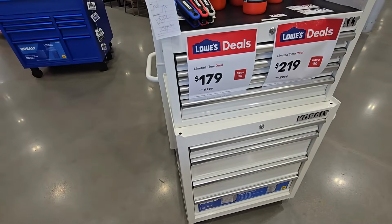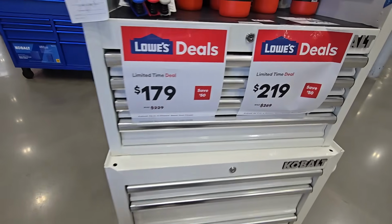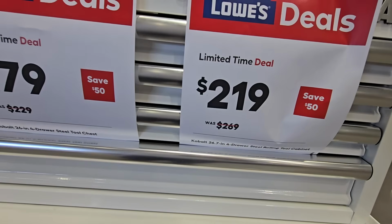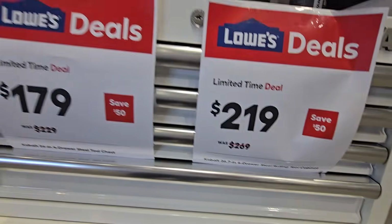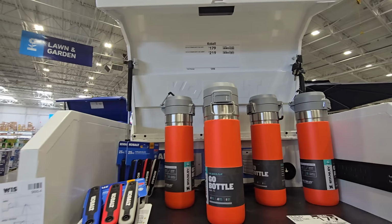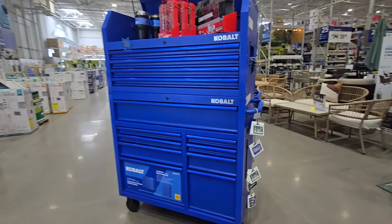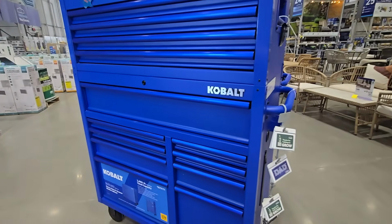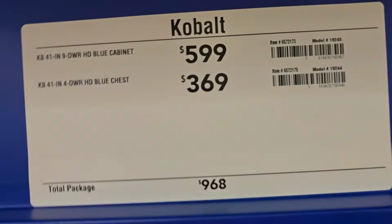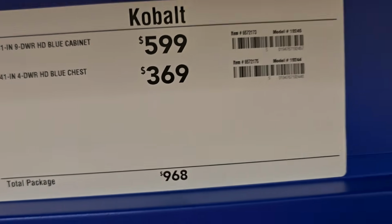All right, back in the store for more Father's Day deals. You got this toolbox, $179 for the top, $219 for the bottom. Limited time deal. This is actually a pretty nice box for limited amount of space basically. And then you have your power strip there on the right and stuff. Yeah, this one's really nice. This was a matte finish, matte blue with the polish. It's not really gloss. It's mostly polish handles.